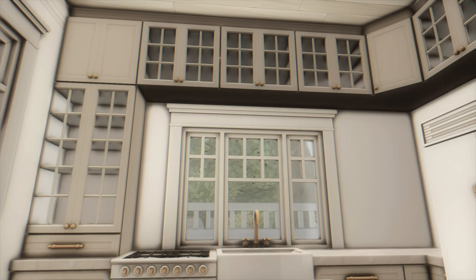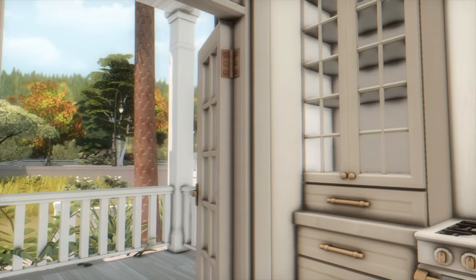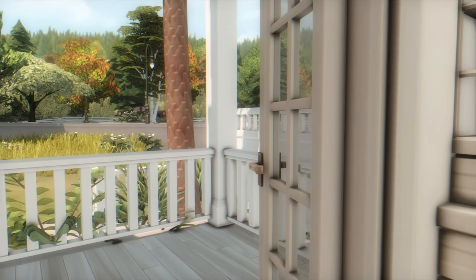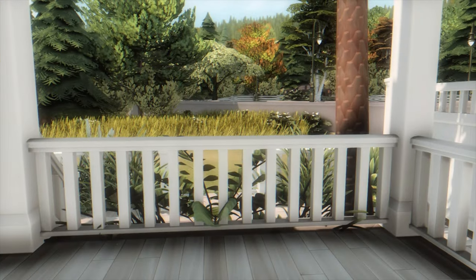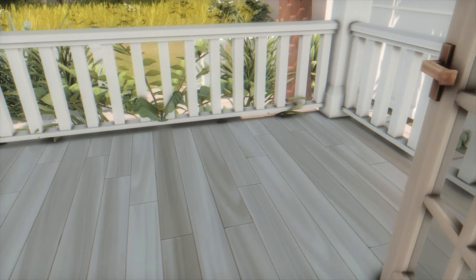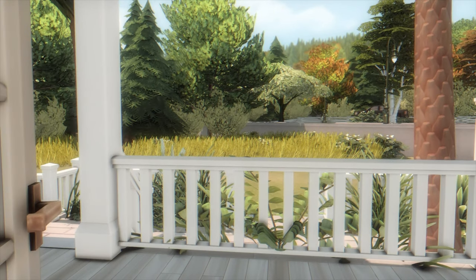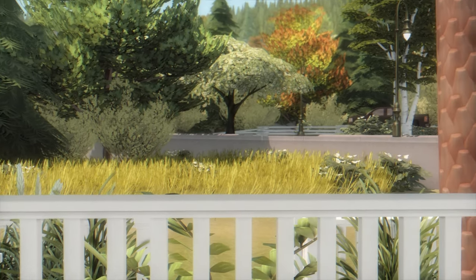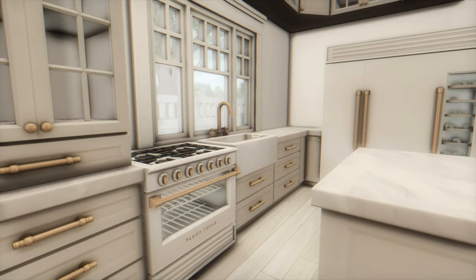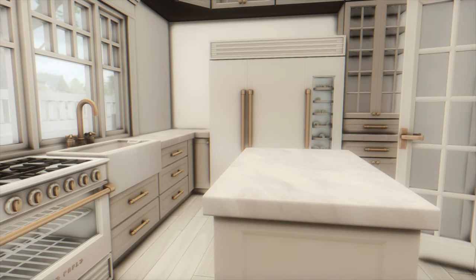I love all the cabinets. So you can fill this with plates and cups and all of that. And then from the kitchen here, it has an open door where it leads back to the front of the house. And there's a front porch space here that you can put sofas or seating in the front here. It's really nice. It has a really nice view of the grass and the road and everything. So back to the kitchen here. I love the furniture that this creator used. I love this big fridge.